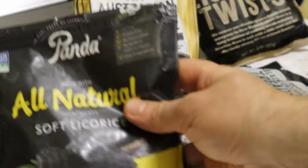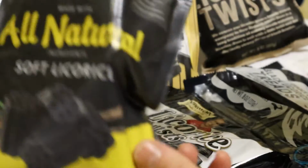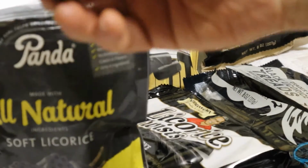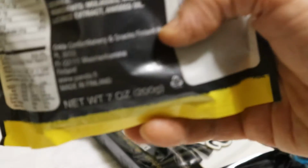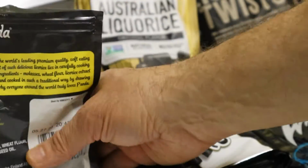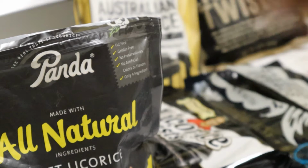Let's go to the Panda, which is from Finland. The Finnish seem to be into licorice. I don't know why. I have tried another brand. I don't know if they come from the same factory or whatever, but it tasted similar. So this is Finnish. And before I try it, let's look at some of the ingredients here. Molasses, okay, there you go. Wheat flour, licorice extract, and anise oil. So this is more natural. No food coloring or any other garbage. Let's try it out. They're in little bits, this particular Panda brand.